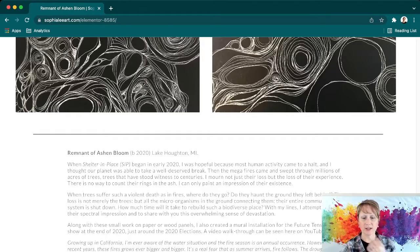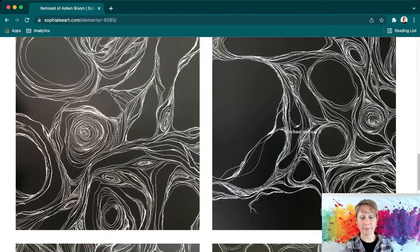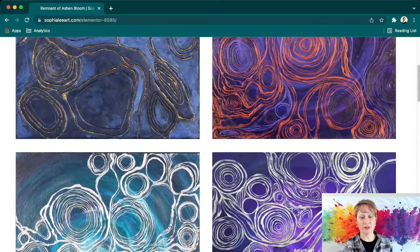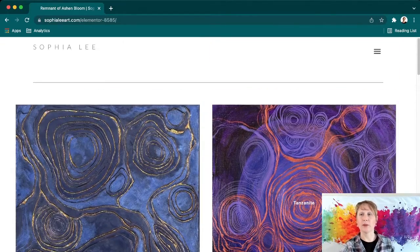And then she goes on to talk about biodiversity and the devastation of fire season in California. Since I've been living in California for about 20 years now, that perspective really changed the way I view this work. And so now I feel I can connect to it in a different and I think probably more meaningful way.